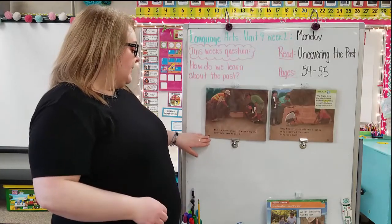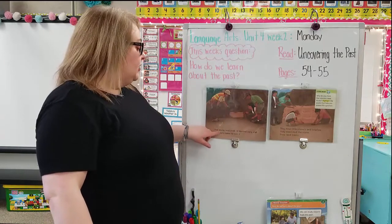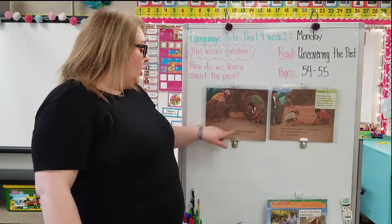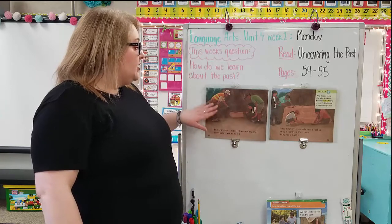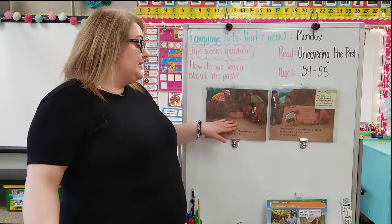Okay, Miss Beery is now on page 72 and 73. We're going to look at the left side first. The stone was pink. It looked very old. Scientists came to see it. So here's a construction worker, and he knew he found something that he had to tell the scientists about.